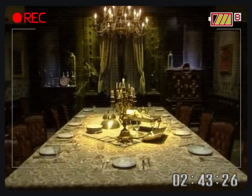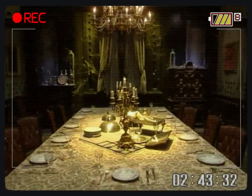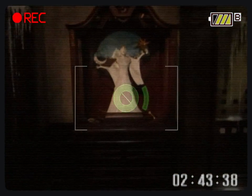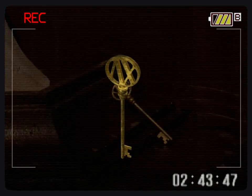We seem safe so far. Nothing trying to kill us. That's always a definite plus. And just like our vision showed, there is now what appears to be a key by the statue. I can only assume that this must have fallen out of one of the pockets of the marauding millipedes.